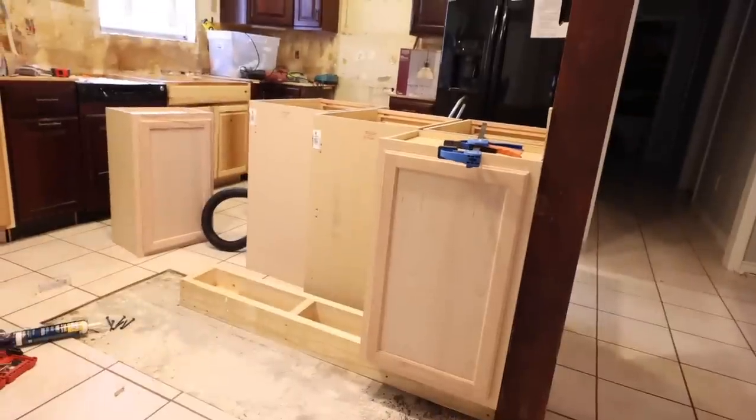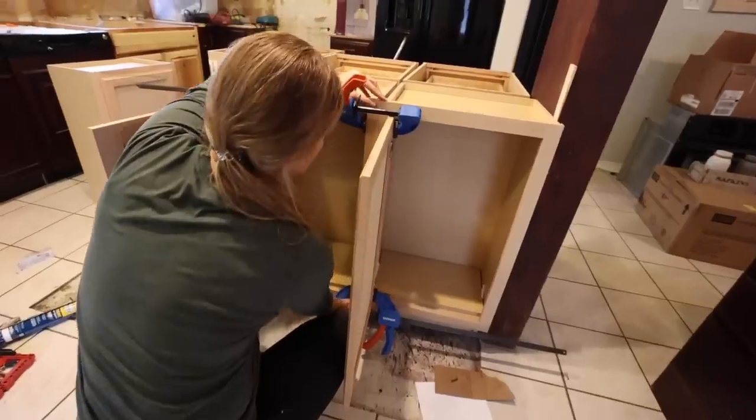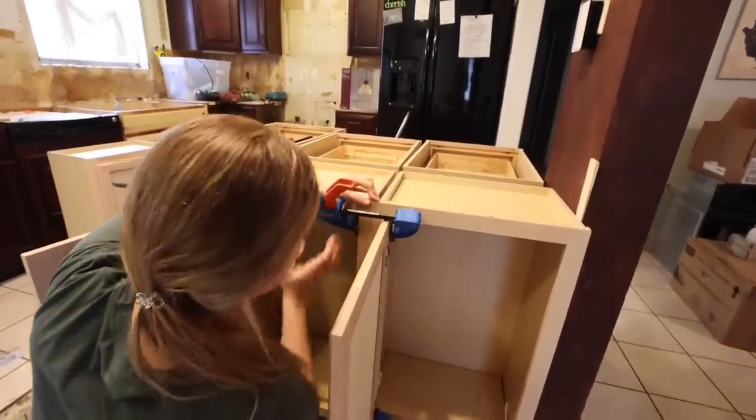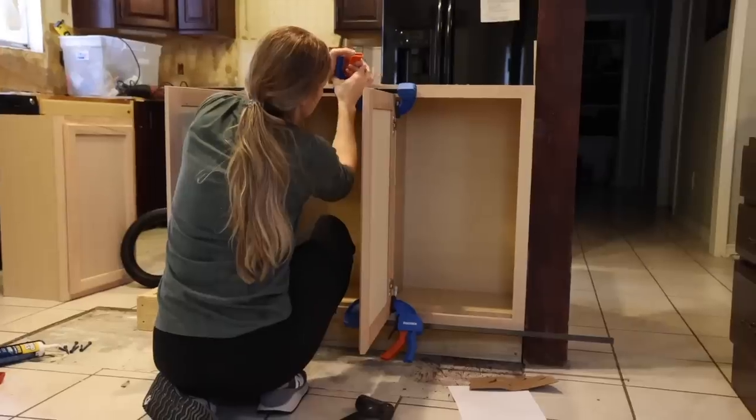Once the base was finished and in place, I was able to start setting and attaching the cabinets. I used a clamp to hold my cabinets perfectly together while I drilled a small pilot hole and then used 2-inch wood screws to attach the face frames together.